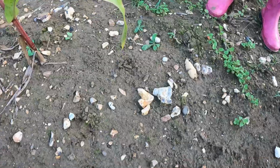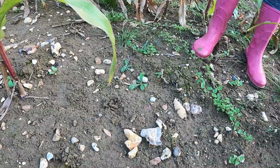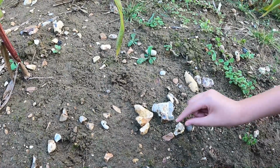I've actually found something. Looks like an arrow. Have a little look and see if you can find it. Okay, so I've just pulled it out of the ground. Well, it was sticking out a bit.